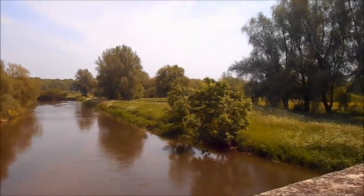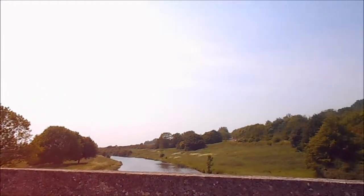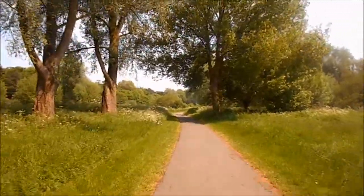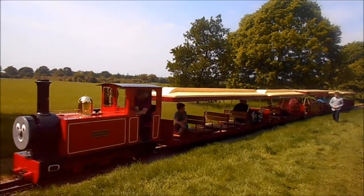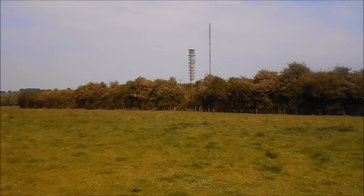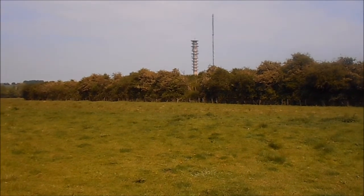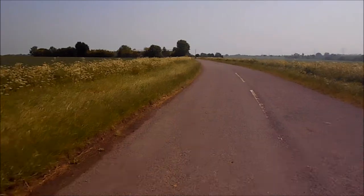This is nice. Just come down that way. Well, it's 2:30 now and it really has warmed up. It's quite a scorcher. Looking at that tower and the aerial right in front of me as a landmark, I remember coming in last night, you could see that for miles away actually. They're quite distinctive landmarks.